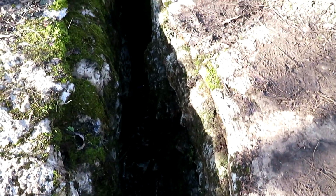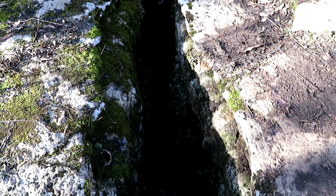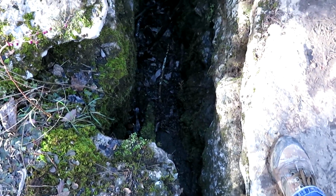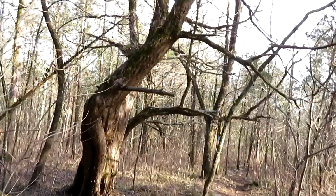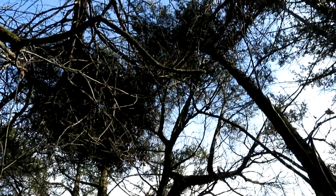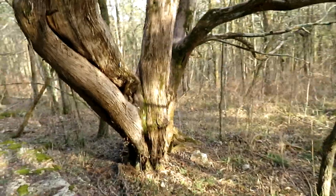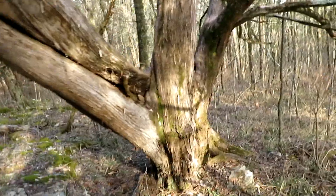Well, I walked up on this little fissure here. Unfortunately, some trash way down there, but it looks like it ends pretty quick. It's another one of those great cedars.